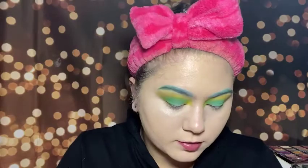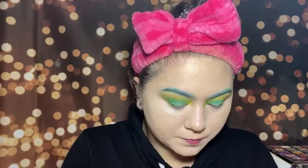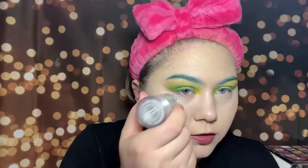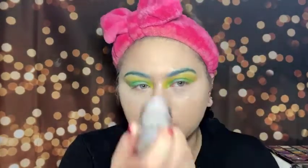I don't know about you, but I can't really see the color. Let's try to swipe. What if I take a brush? I have this really small Morphe R33 brush, and I'm just gonna clean off that top layer. Yeah, I'm not seeing much of anything. There's a little bit of color, but not much. I'm just getting foundation on this. It's not doing much. That's a little disappointing, but okay.